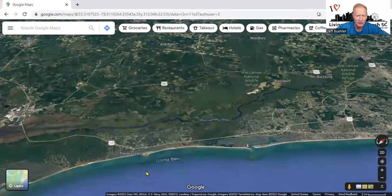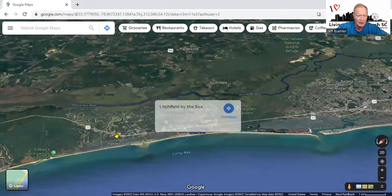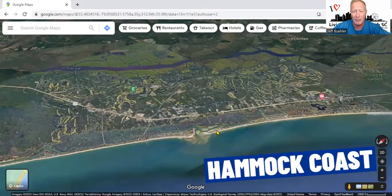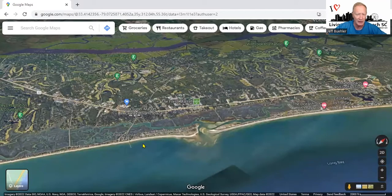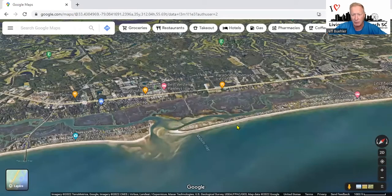Now, Pawleys Island, you're going to notice, is a fairly small area. Each of these towns are really broken up a little bit. You're also going to notice that we have a lot of preserves, national wildlife refuges throughout our area. So a lot of low-lying area, but all through here, this is essentially Pawleys Island, Litchfield Beach. This is considered the Hammock Coast. I think the locals like to refer to them as being shabby chic, right? So this is definitely a higher price point area that you're going to find along the beaches. Certainly some really, really pretty areas though.